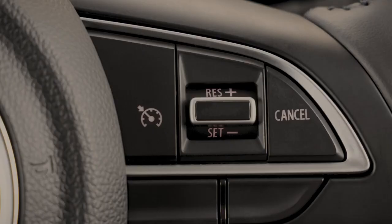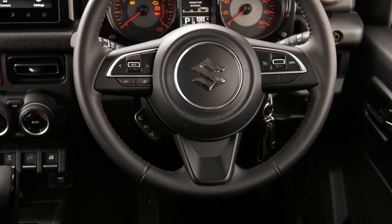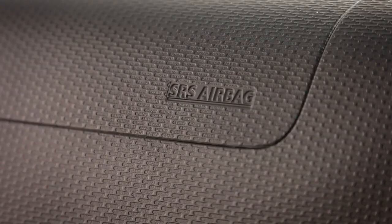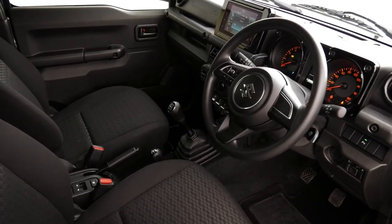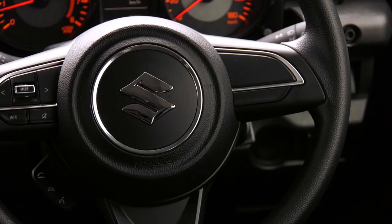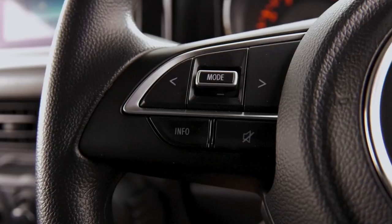The driver gets a rectangular instrument binnacle with deep-set analog circular dials for the speedo and tachometer, with a separate MID in between. Other highlights include plenty of smart storage spaces, center console-mounted front power window buttons, a stack of toggle-like switches on the center console, and a 4x4 gear lever as well.